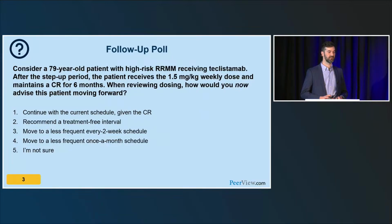So, our follow-up poll question: we have our 79-year-old patient with high-risk multiple myeloma receiving teclistamab. She's been on therapy and has a complete response after 6 months. After my slides, let's see how well I did my job: how would you now advise this patient moving forward? Would you continue with the current weekly schedule given the complete response? Would you recommend a treatment-free interval? Would you move to a less frequent every 2-week schedule? Move to a less frequent once-a-month schedule? Or James confused me because he couldn't pronounce GPRC5D, and I'm not sure.